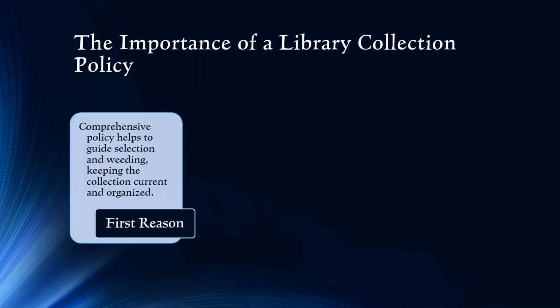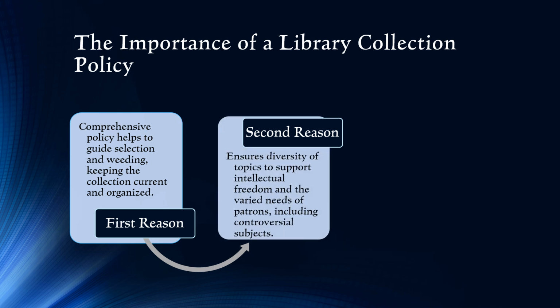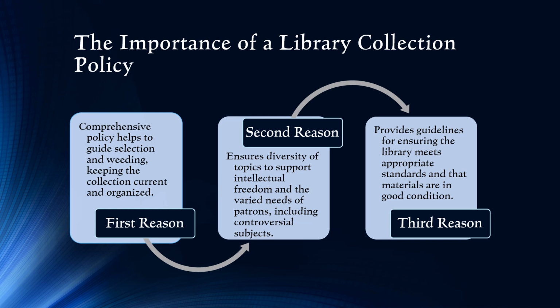First, a comprehensive policy helps to guide selection and weeding, keeping the collection current and organized. Second, it ensures the diversity of topics to support intellectual freedom and the varied needs of patrons, including controversial topics. And third, it provides guidelines for ensuring the library meets standards and that materials are in good condition.